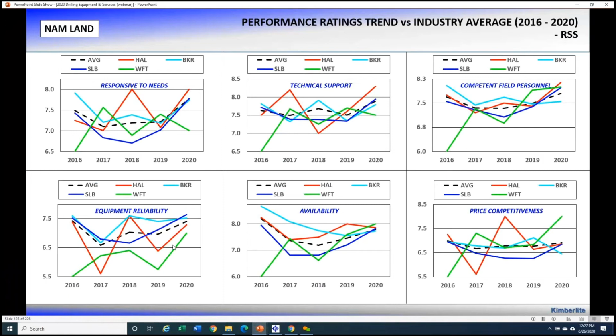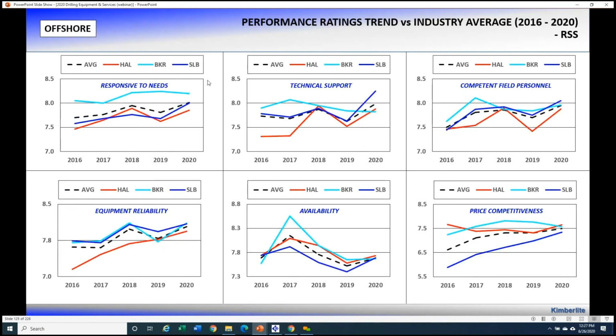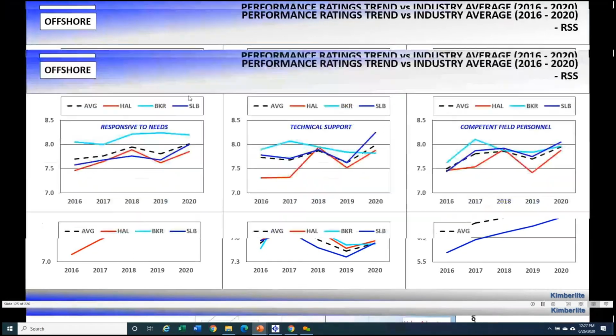When you see irregular performance patterns like this, these are certainly clear indications that the technology is still trying to work out some of the kinks. And you can see irregular performance patterns in international land amongst the rotary steerable suppliers. Now, when you get offshore, you can see a much more stable performance trend and profile, as the technical challenges of using rotary steerables in the offshore environment are significantly different than the challenges of drilling unconventional lateral wells in the U.S. land market.